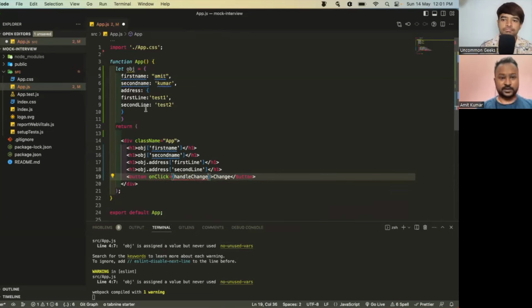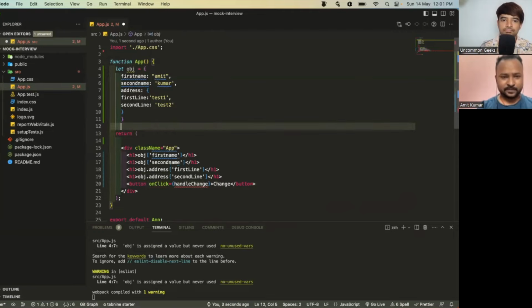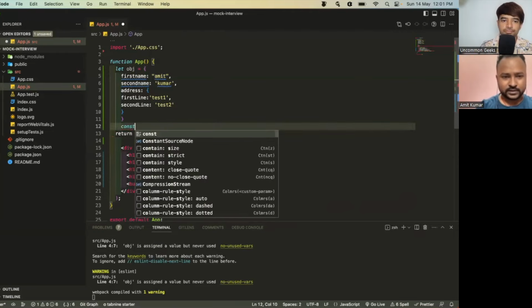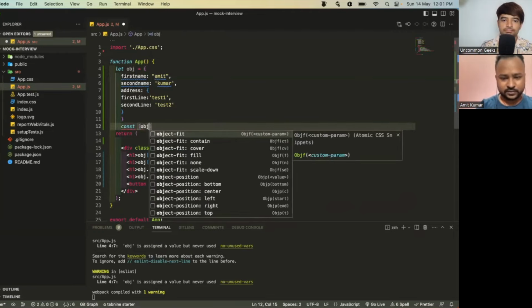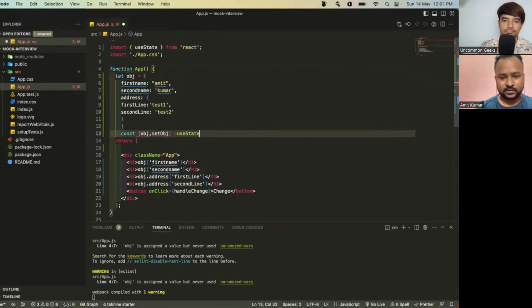Okay, now I think I need one thing. I need to store the value so that it can be changed. So now let's do the main part. I'm just using const, same name, object. I need to do something: set object, using useState. And then I will use this object here.